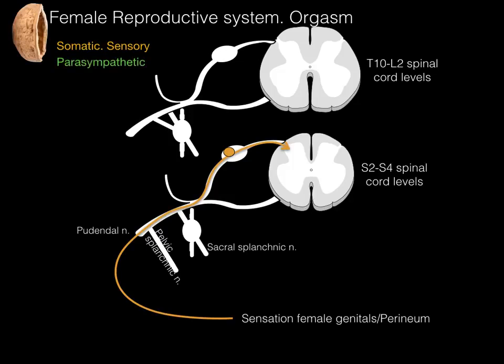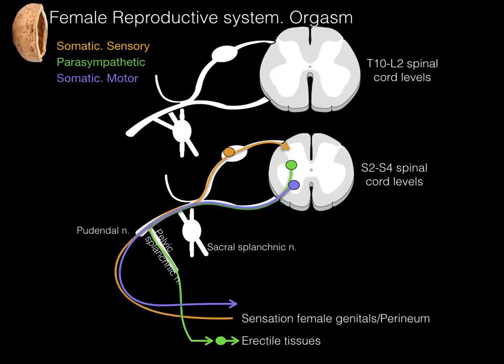Next is that as a result of this stimulation, parasympathetic discharges occur, and that arises from the lateral horn of S2, 3, 4, and those neurons travel through pelvic splanchnics and then cause the erectile tissue, the blood vessels in the erectile tissue, to become engorged with blood, and the bulbourethral gland to secrete the lubricant into the vestibule and vaginal canal. Once cognitive stimulation and somatic sensation stimulation reach a threshold, it causes the orgasm. And this has two components: the somatic motor, where motor neurons arise in the ventral horn of S2, 3, 4 levels of the spinal cord and course in the pudendal nerve, and then cause rhythmic contractions of the pelvic and perineal muscles.